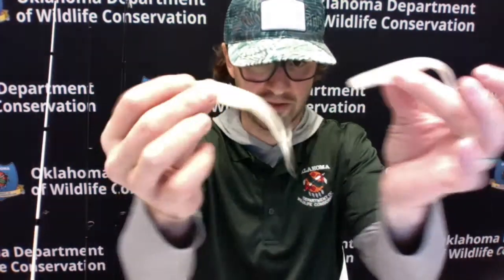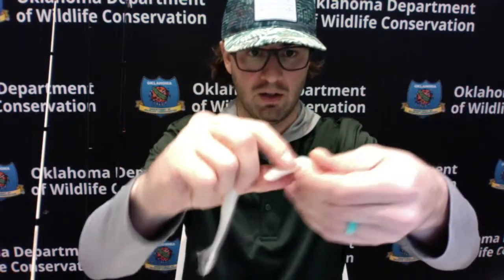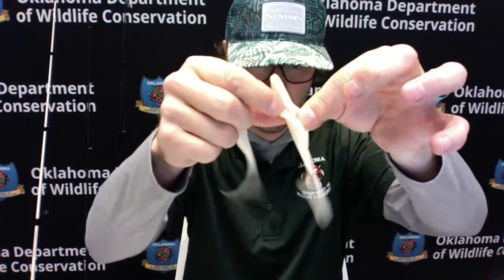Let me find a hook. And it's just using flukes. So you're going to use a 4-inch or a 5-inch fluke or super fluke on a 3/0 to 5/0 offset wide gap hook. So I have a caffeine shad and then just a standard fluke. So we've got our hollow body on them.